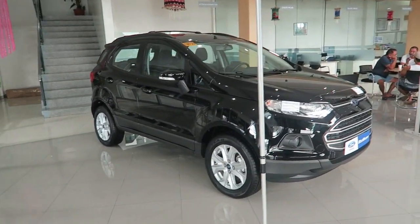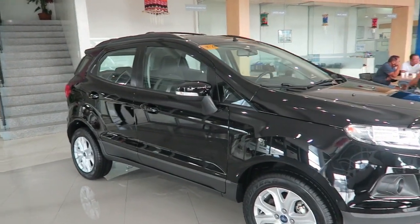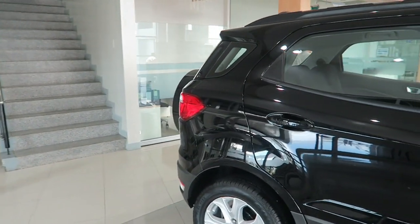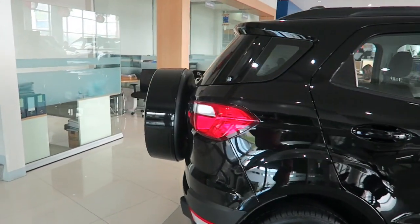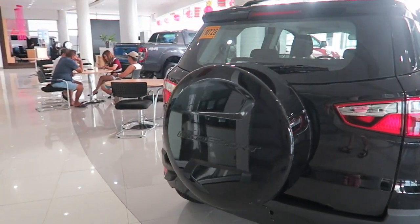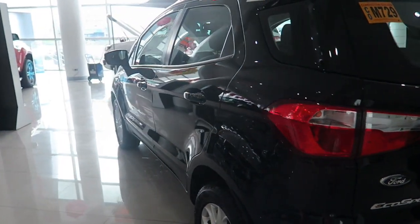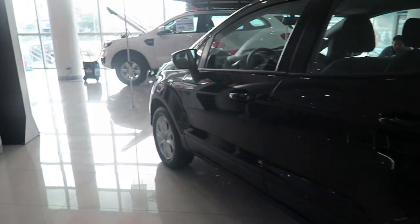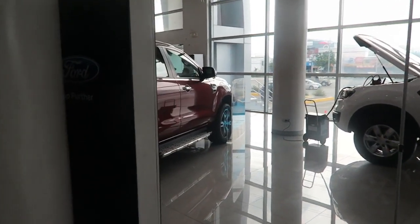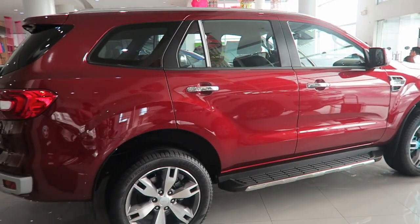And another EcoSport. They got two more vehicles on display. We'll walk back there and check it out. Once again, the Everest. Super nice vehicle.